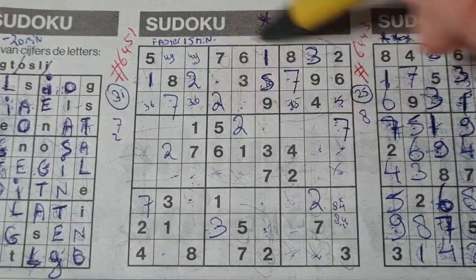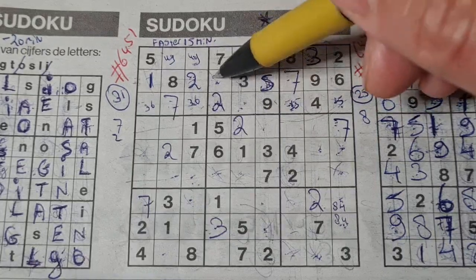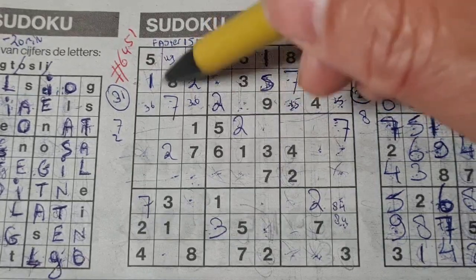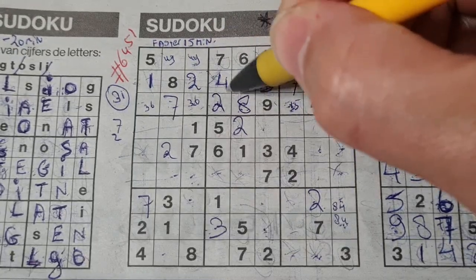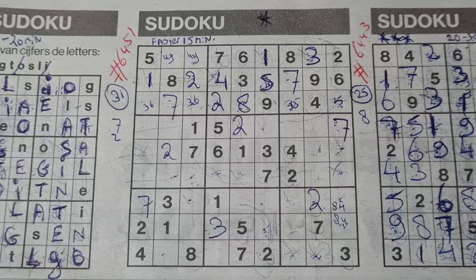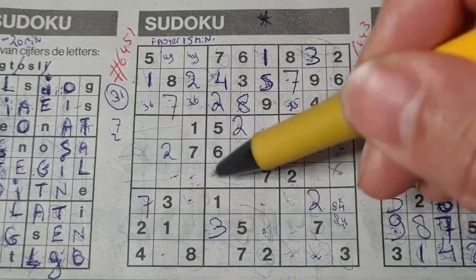2 missing numbers in this big square for numbers. The 1, the 2, the 3, 4 is missing, the 5, the 6, the 7, and 8 is missing. 4 and 8, 4 and 8. We have 8 in this second row, no 8 there. 8 should be here, and a 4 goes there. Now we have 8. So the 8 should be here.